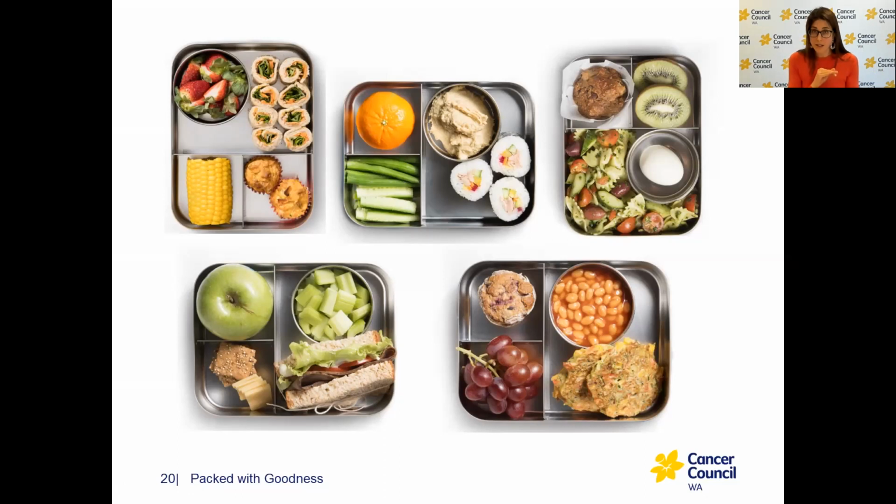We are not suggesting that you pack a different lunchbox every day. We're not saying this is your week. We're simply trying to show you that there's nice variety and ways that you can keep it interesting if your child is looking for more variety, or you yourself feel like you need some new ideas. We encourage parents to take away what they can from it.